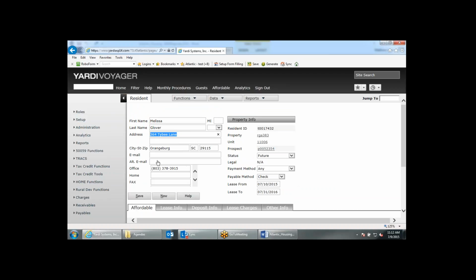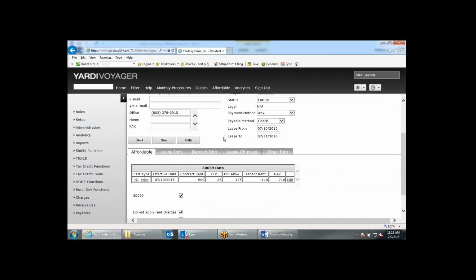And that's going to update my prospect and my applicant now to a future resident status. Any questions about that step? Okay. As we can see here, Melissa Glover's address is staying the same, and all of her information is staying the same. That's not going to change until we move in Melissa officially. Okay, so that's going to happen in a second.